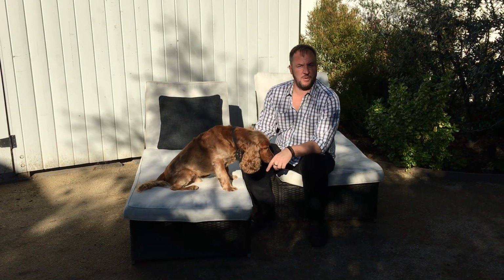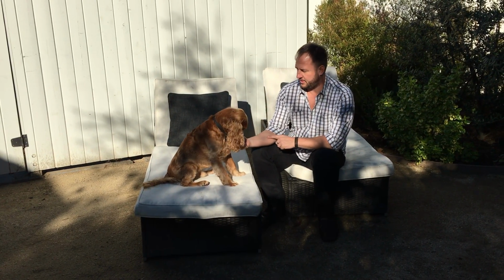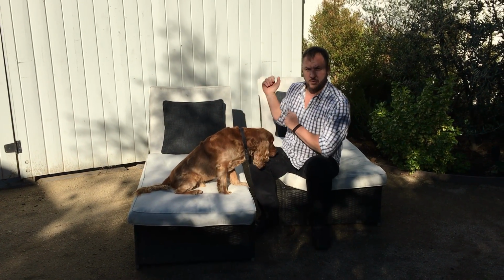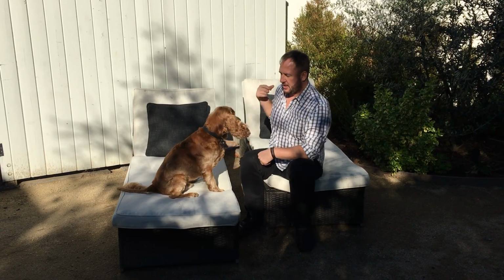One last little thing before I get into do's and don'ts. If you're petting a dog and he puts his paw on top of your arm, like he was just doing for me a minute ago, immediately pull your arm away. That's his way of saying, I like what you're doing, I'm trying to control you and tell you to keep doing it. So immediately pull back.